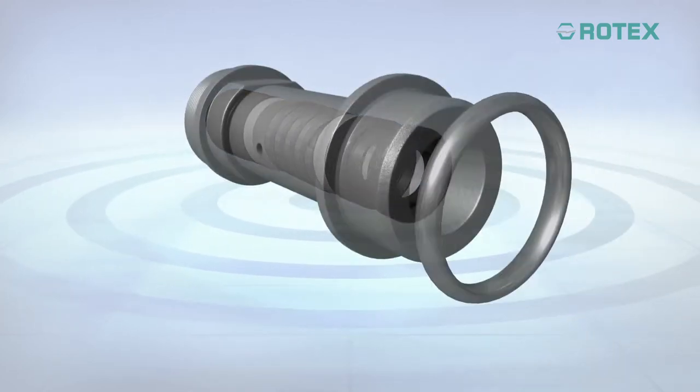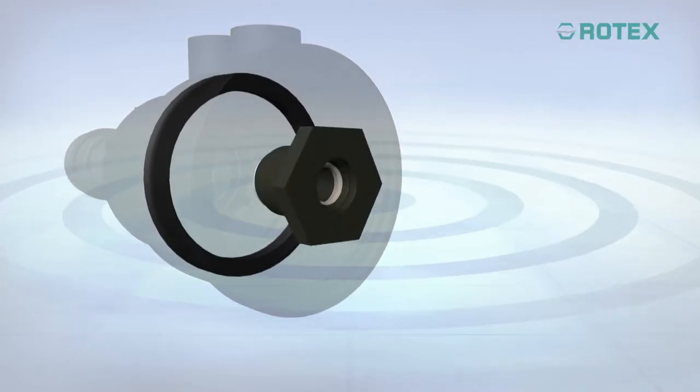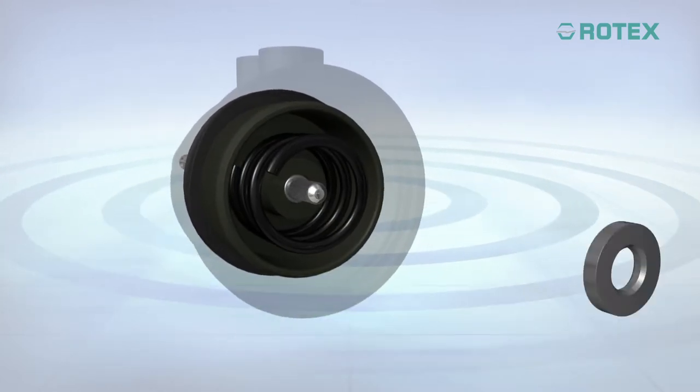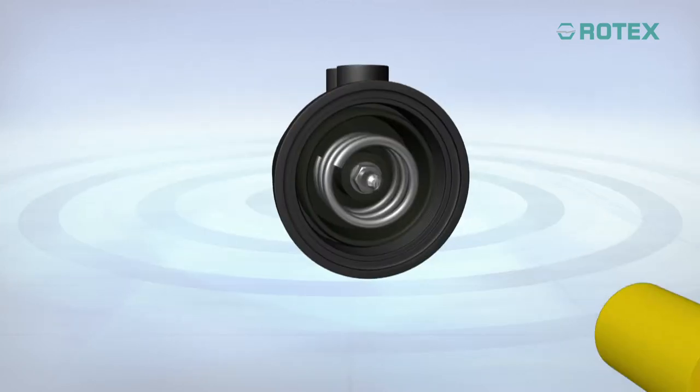Angle Seat Valve is a pneumatically operated valve design where the seat opening is at an angle, which provides comparatively better flow characteristics as compared to standard 90-degree globe design construction.